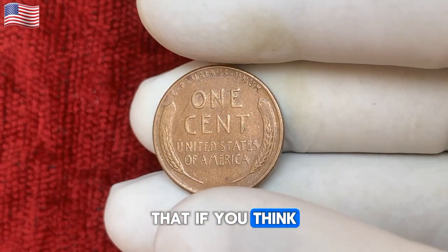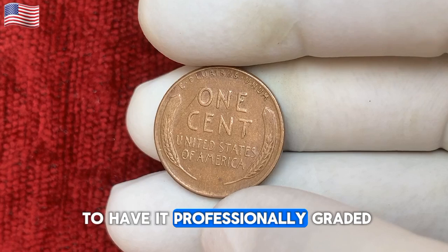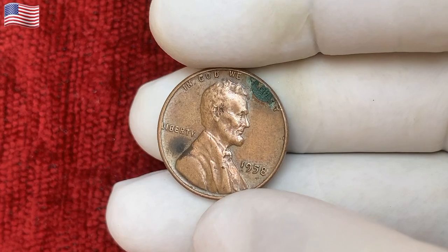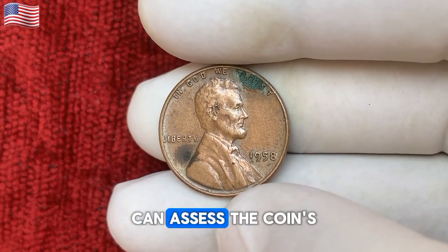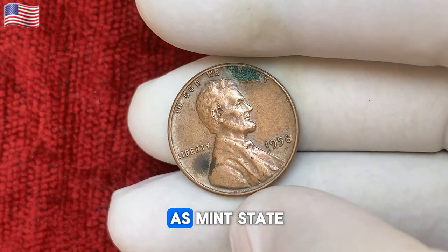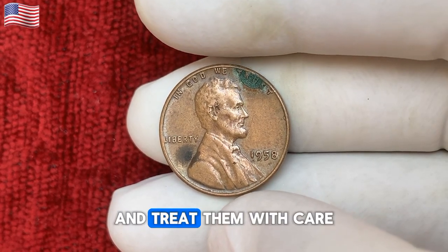If you think you might have a 1958 Lincoln wheat penny that could be worth a lot of money, it's a good idea to have it professionally graded. A professional grading service like the Numismatic Guarantee Corporation, NGC, or the Professional Coin Grading Service, PCGS, can assess the coin's condition and give it a grade, which will help determine its value. Coins that are graded as mint state or uncirculated are the most valuable, so make sure to keep an eye on your coins and treat them with care.